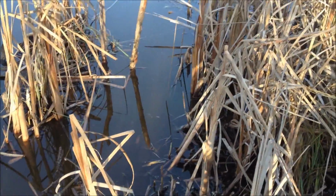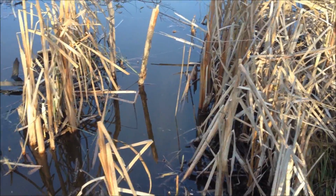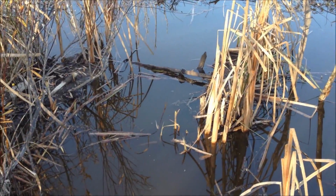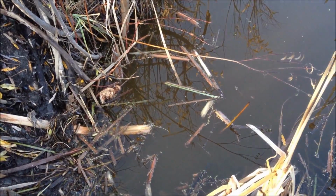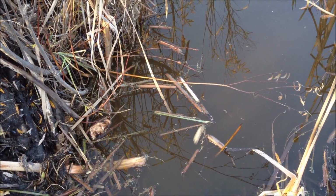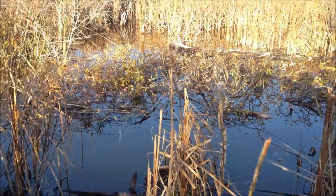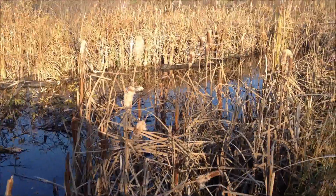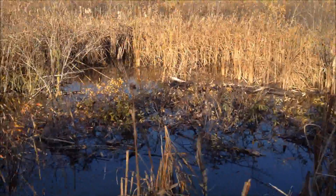I had this all blocked off here. Looks like they've smashed through my blocking. I'll have to maybe block it off a little better and get them to come back into that setup there. This is one of the entrances to the house here. As soon as rat season opens up on the 14th, I'm going to have to get in here. There's some rats that swim around here quite often, so I'll have to get some traps in for them.